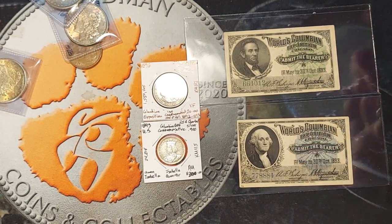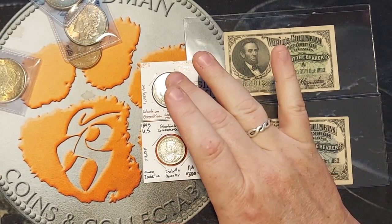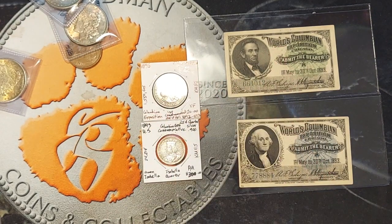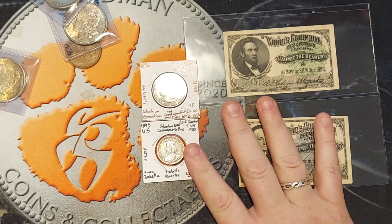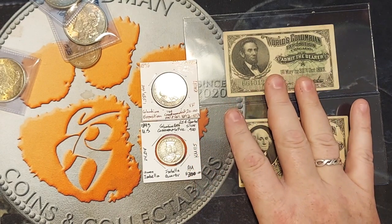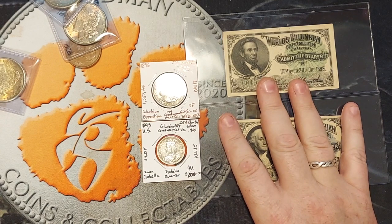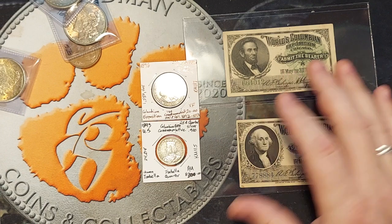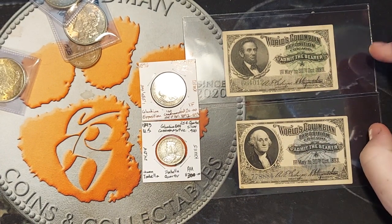So, to common collectors, they only know the $50 commemorative for the Columbian Exposition. But there's a lot more out there. There's actually privately minted medals and other souvenirs. And also there are tickets that were sold day of.